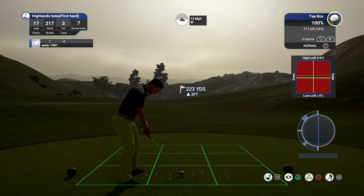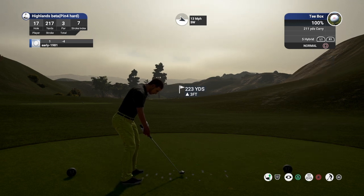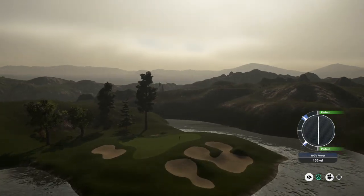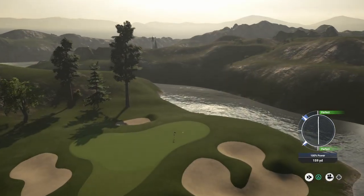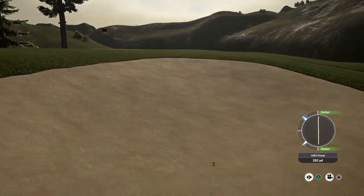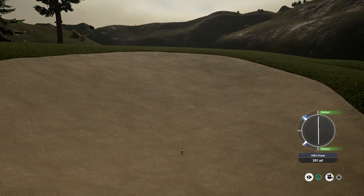But I'm just going to try and deal off this and apply a touch of draw and just come over the top of this bunker onto the green. Might not have enough club to go over the bunker though, but it's a shot I want to try and take on. Stay up, stay up. I didn't play enough draw there, and the wind just kind of counteracted it. We didn't have enough club anyway, and we are in a bit of trouble here now.